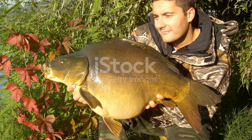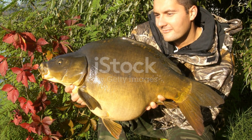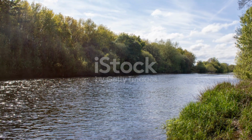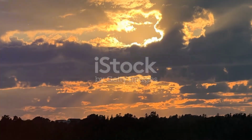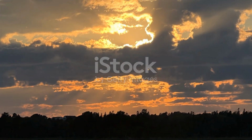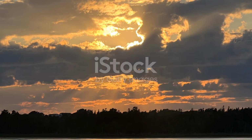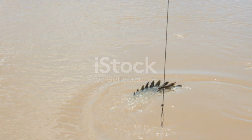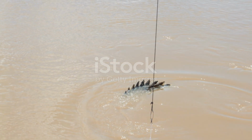A comprehensive guide to getting started with river fishing. From choosing the right gear to finding the perfect spot, casting your line, and practicing patience, you're now equipped with the knowledge to embark on your river fishing journey. Remember, fishing is a lifelong learning experience, and there's always something new to discover.